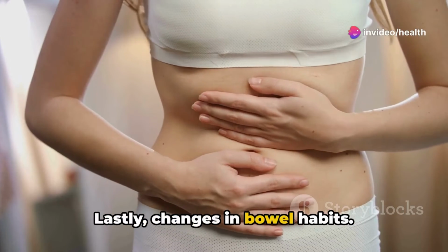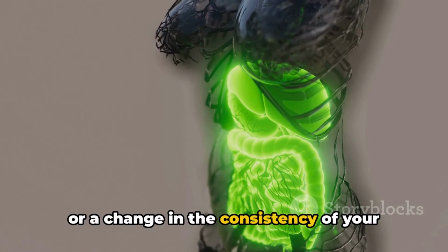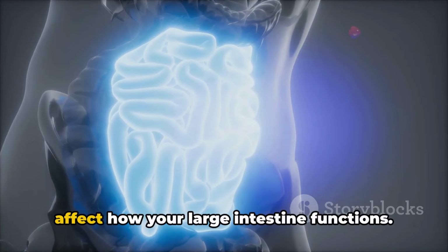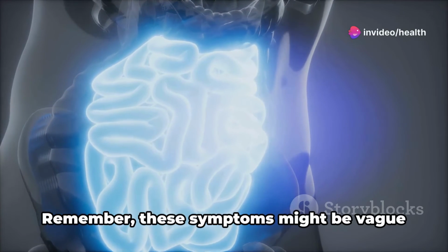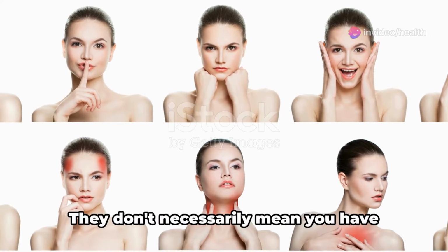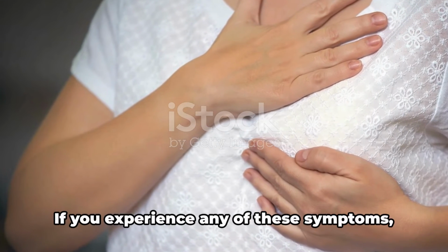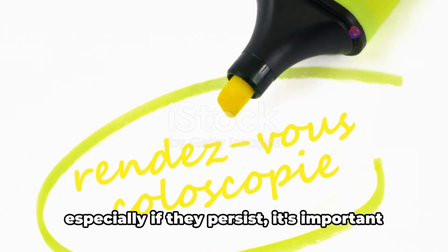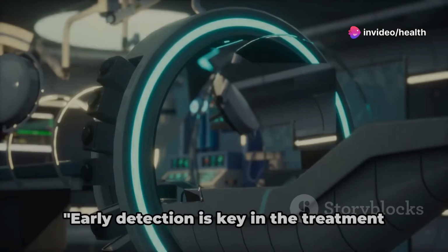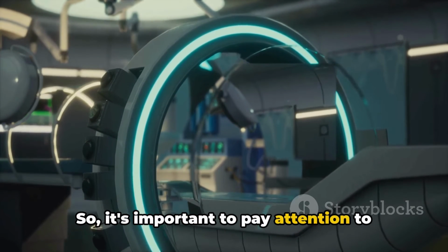Lastly, changes in bowel habits. This could mean diarrhea, constipation, or a change in the consistency of your stool that lasts longer than 4 weeks. Again, this is because the tumor can affect how your large intestine functions. Remember, these symptoms might be vague and easily confused with other conditions. They don't necessarily mean you have colon cancer, but they should not be ignored. If you experience any of these symptoms, especially if they persist, it's important to seek medical advice. Early detection is key in the treatment of colon cancer, so it's important to pay attention to any changes in your body.